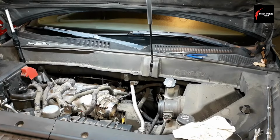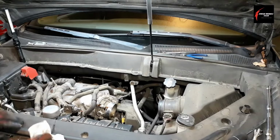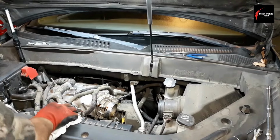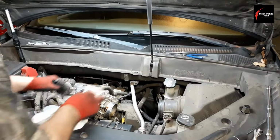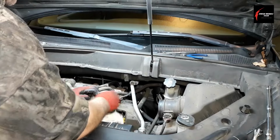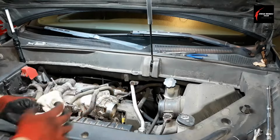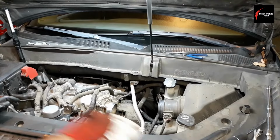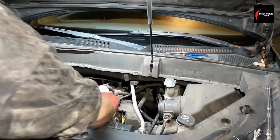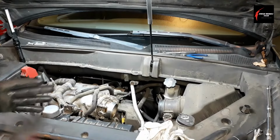Organization is key when you are working on a car, in order to make sure you get things put back together properly. And it looks like this got a little bit of oil residue in here, the throttle body. So go ahead and wipe all that out. And then what you'll want to do is you're basically trying to get everything off of the engine.